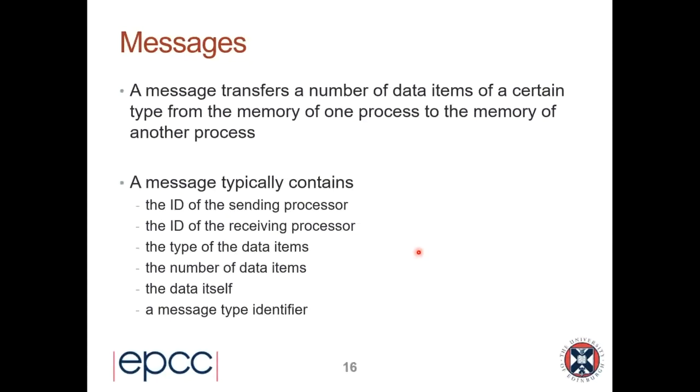So I've mentioned messages, but I haven't really talked about any detail. A message in MPI transfers a number of data items of a certain type from the memory of one processor to the memory of another. Basically in MPI, a message is a fairly basic thing. You should think of an MPI message as being 5 integers, 6 double precision numbers. It is not a class or an object.